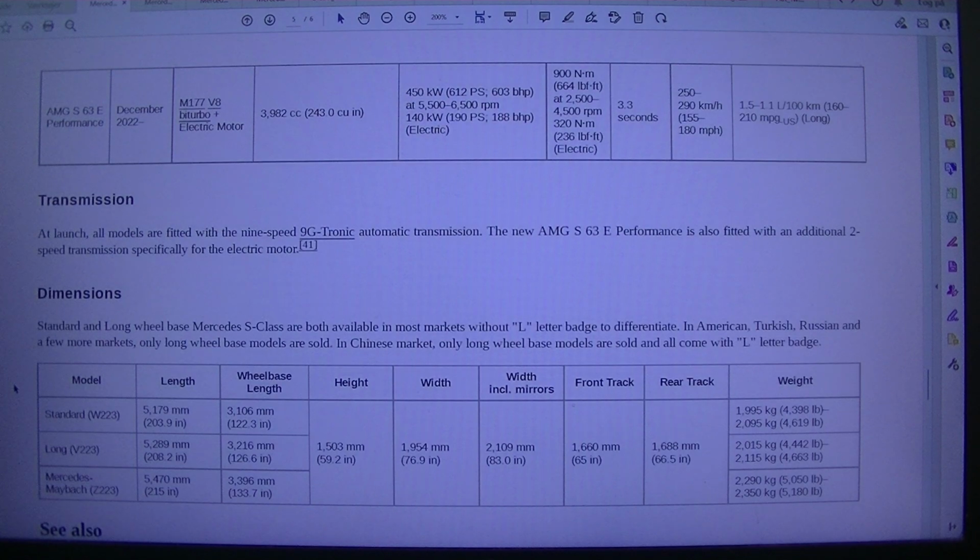AMG S63 E Performance, December 2022. M177 V8 biturbo and electric motor, 3,982 cc, 243.0 cu in. 450 kilowatt, 612 PS, 603 bhp, at 5,500-6,500 rpm. 140 kilowatt, 190 PS, 188 bhp, electric. 900 Nm, 664 lbf-ft at 2,500-4,500 rpm. 320 Nm, 236 lbf-ft electric. 3.3 seconds. 250-290 km/h, 155-180 miles per hour. 1.5-1.1 L/100 km, 160-210 miles per gallon US, long.